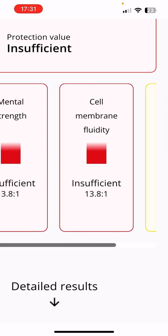Cell membrane fluidity, what does that mean? That means this person is probably having slight problems with their sugar, could potentially end up having hormone issues as well. They're not absorbing any nutrients into their cell. We're born with one single cell, and the cell multiplies until you become a person of 37 trillion cells. That's why the cells are so important at the moment.